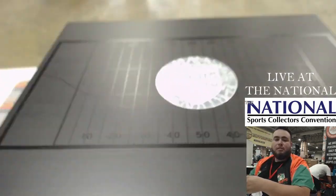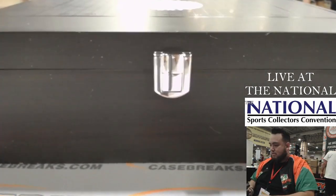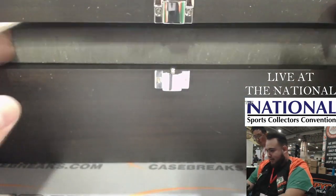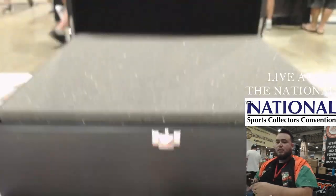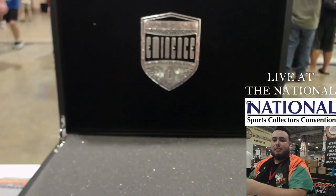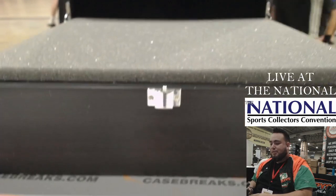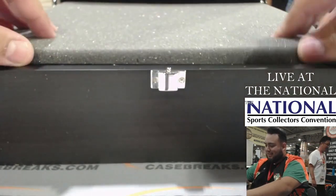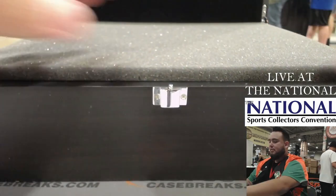There you guys go. There's the case right there. I want to say that there's foam protecting the top of the hits. No, it's not. Oh, yeah, there is. There is foam. Okay. So there you go. Just like that. And don't ask for the case. I don't know what we're going to do with it. I know some people probably want this. All right. Let's raise it up a little bit here.